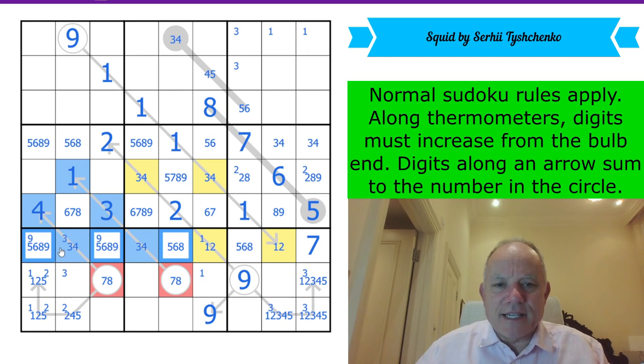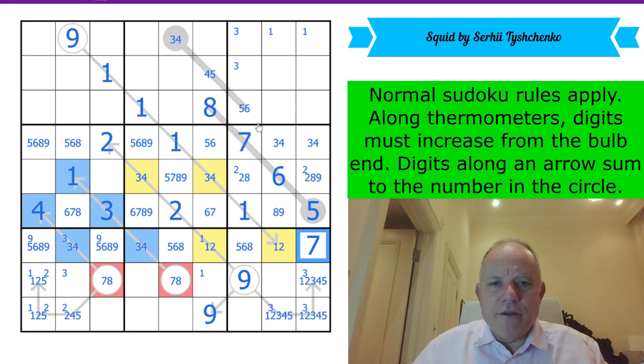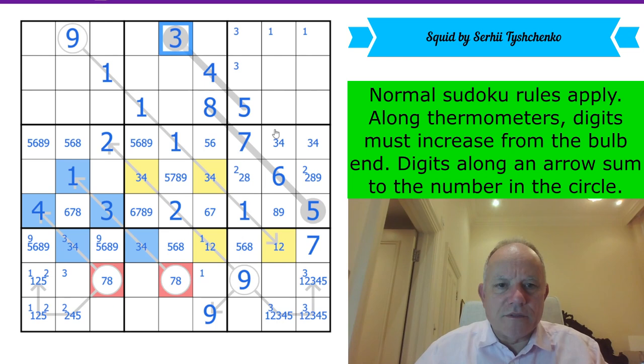Is that going to be the sudden breakthrough? I bet it's not. Oh, it is a bit, actually. Look, this can't be 6 anymore, because you'd have 6 here, and now you can't have 6 in this box. So that's a 5, and that's huge, because it does the whole thermo all at once. Or is it huge? Maybe it's not. It fixes 3 up here.